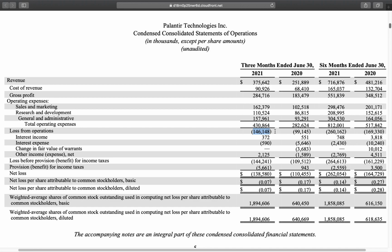The last thing I want to talk about is share dilution. We can see here in the numbers for the weighted average shares of common stock a nearly tripling of the share float, or the amount of shares in circulation. And this is definitely dilutive to shareholders.